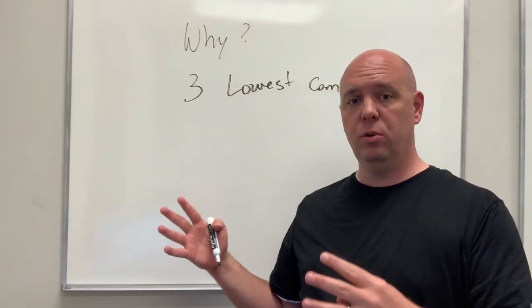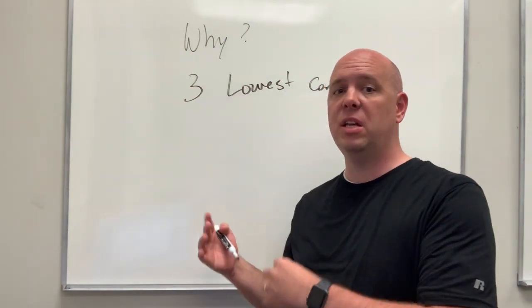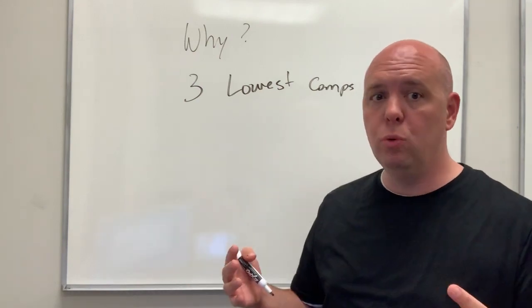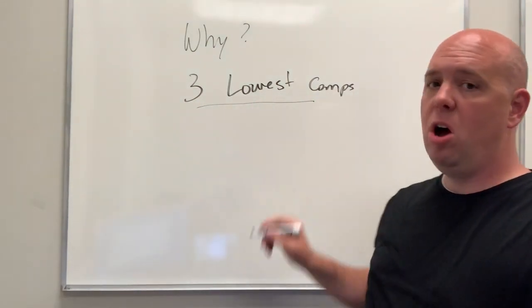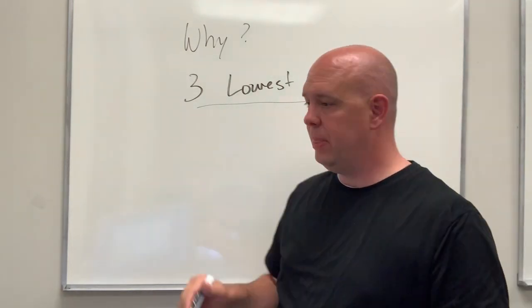I always say also, if it's a single story house, have a single story comp. If it's a 2-story house, have a 2-story comp. You may have to adjust depending on pools and other amenities like that, but bring the three lowest comps. Get the buy-in on the three lowest comps.